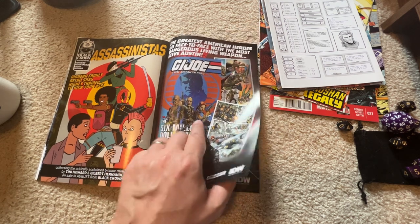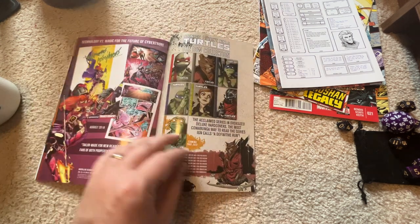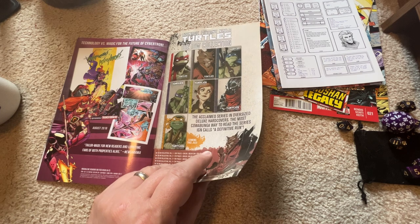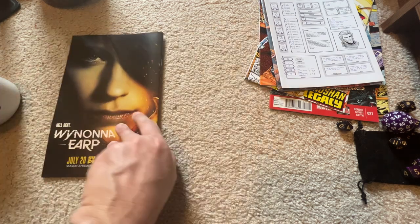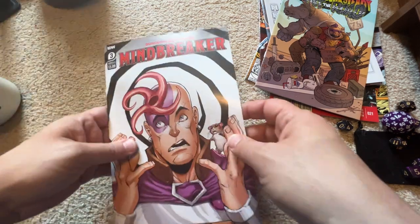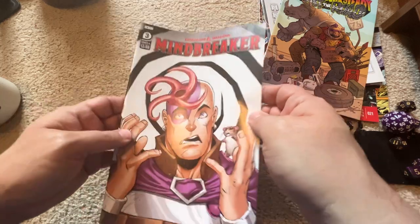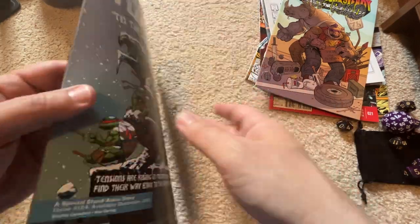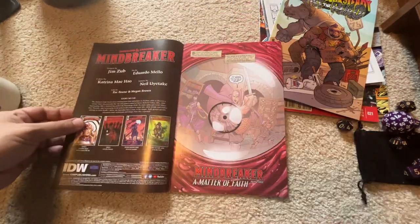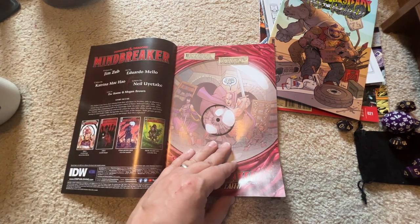G.I. Joe and the $6 million man. Okay. So, the next comic is Mindbreaker, another Dungeons & Dragons comic. And that's pretty exciting to get 2-in-1. These are my first 2 Dungeons & Dragons comics ever. I think I'll stick them by my guidebooks.